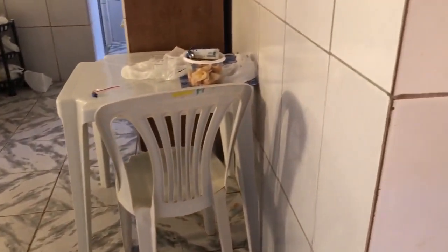Yeah, and also all the light switches in the house here, there's a lot of old light switches, they're going to be changed as well, all of them to new ones. And all the ceilings and the walls inside and the walls outside and the corridor is going to be painted here.